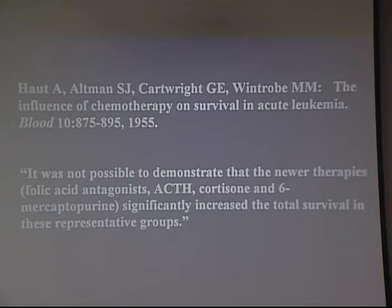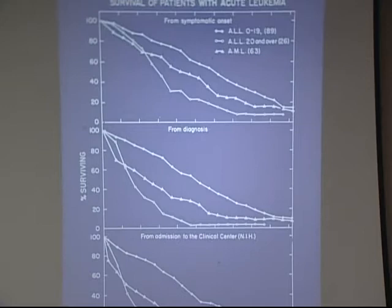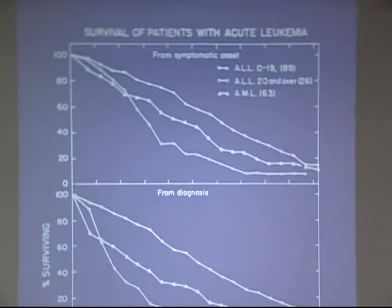It wasn't possible to demonstrate that the newer therapies increased the total survival in patients with leukemia. So our first research was done to show that chemotherapy induces complete remissions. We had objective criteria. We showed that complete remissions were a surrogate for survival, and we showed that, in fact, the patients who respond had significant increases in survival. So that happened in the decade from 55 to 65. This is the way it was in 55. Median lifespan of these children was measured in weeks. In fact, the median survival was about 3 months. 100% mortality by 1 year. And as you know today, 85% of children are cured with chemotherapy.